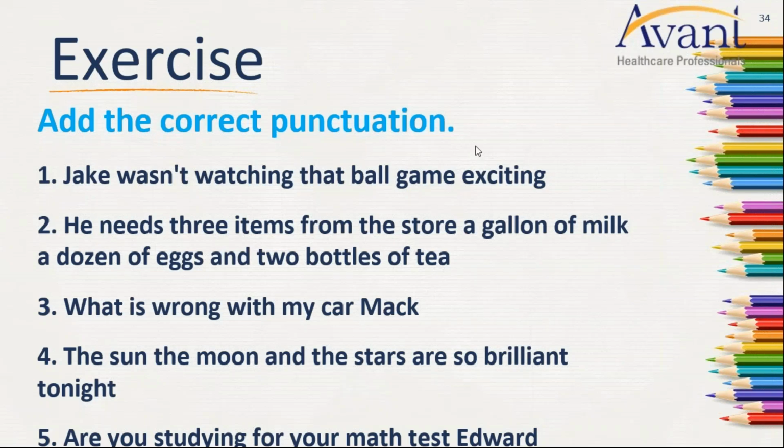Number 3. What is wrong with my car, Mac? Who wants to answer this one? Who can help us out with this one here? Josephine, can you help us? Hello, Josephine. How can you help us here?